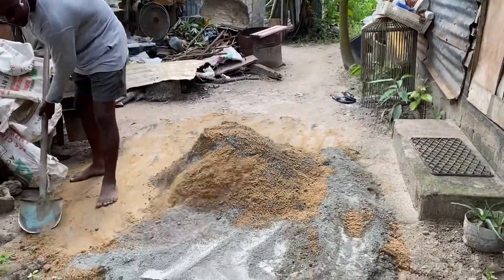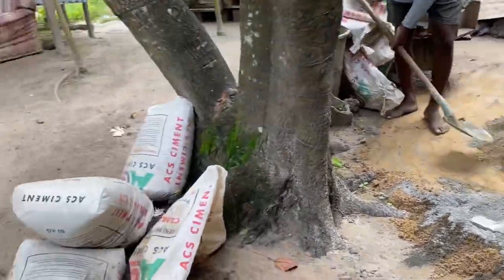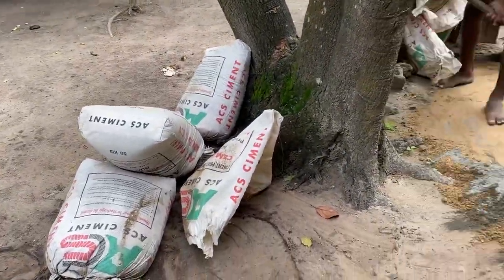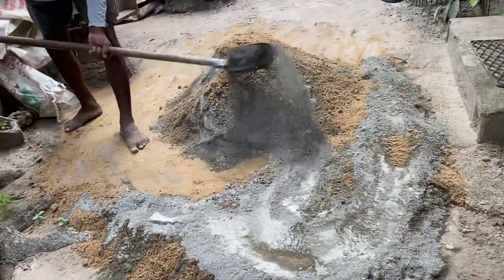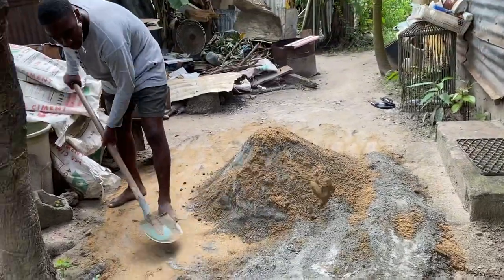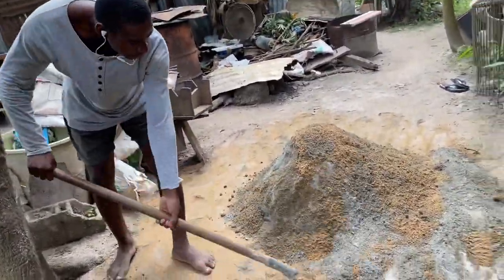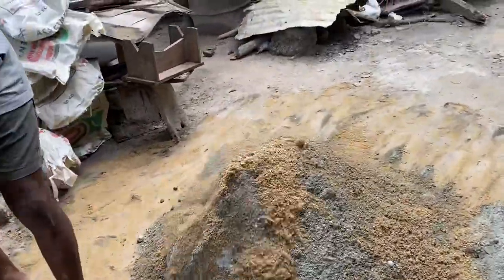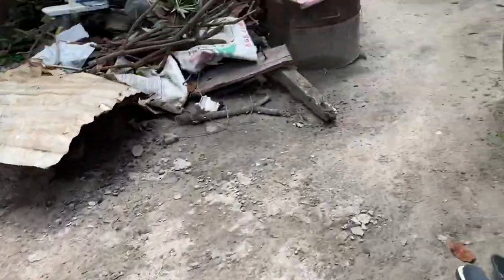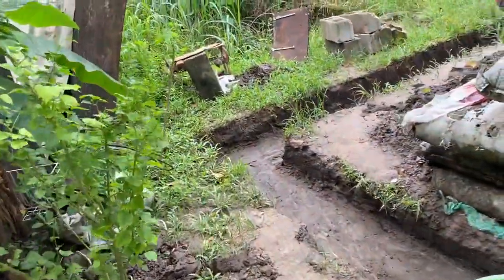Started working on the project today. Like I said, these are the bags of sand that we bought and some cement, but we kept it inside Mom's place. So we're trying to add it up. It's working, trying to do some mix there. And this is where I showed you guys last time, that we tried the DD.